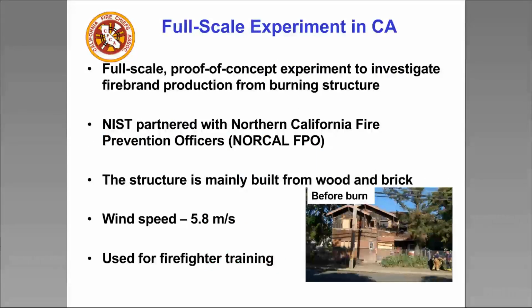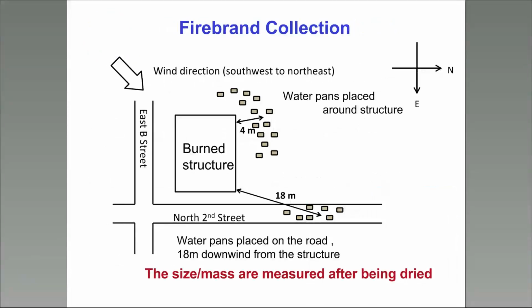We did this experiment in partnership with the Northern California Fire Prevention Officers. That's the actual house they burned. Two different fire departments in California were responsible, the Vacaville Fire Department and the Dixon Fire Department. The wind speed that day was about 6 meters per second, which is very windy. So I didn't think they would end up doing the experiment, but we ended up doing it. And as you can see later, a lot of firebrands were generated.